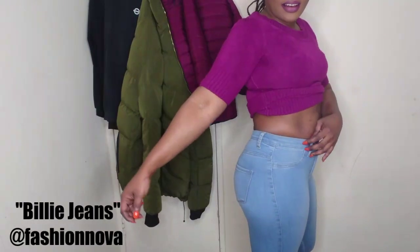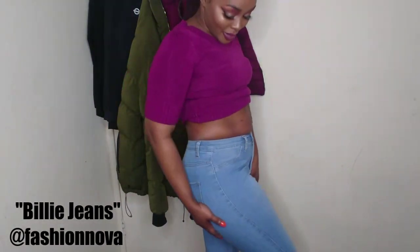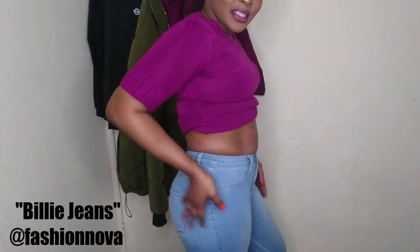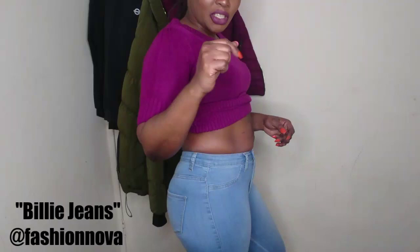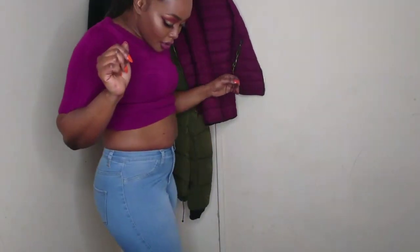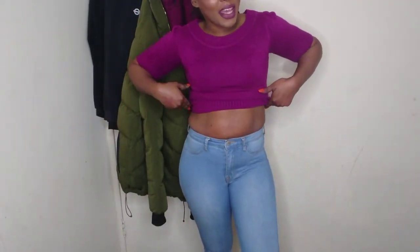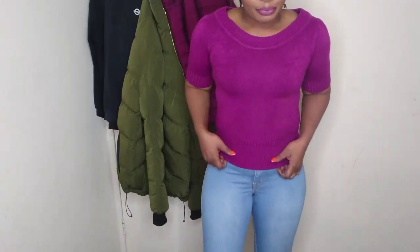And I don't know, I just love the color and everything about it. I definitely advise you guys to get the Billie jeans, because this is what these jeans are called. They are not that long, they reach me at my ankles. Ooh, can't even show you my legs in these. But don't mind the stretch marks, okay? I'm gonna show you guys how I style them with my boots and my jacket.